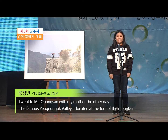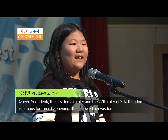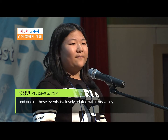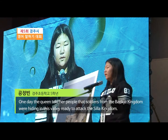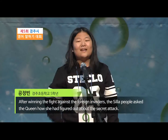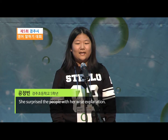The famous Yeongguk Valley is located at the foot of the mountain. Queen Seondeok, the first female ruler and the 27th ruler of the Silla Kingdom, is famous for 3 happenings that show her wisdom, and one of these events is closely related with this valley. One day, the queen told her people that soldiers from the Baekje Kingdom were hiding in this valley, ready to attack the Silla Kingdom. After winning the fight against the foreign invaders, the Silla people asked the queen how she had figured out about the secret attack. She surprised the people with her wise explanation.